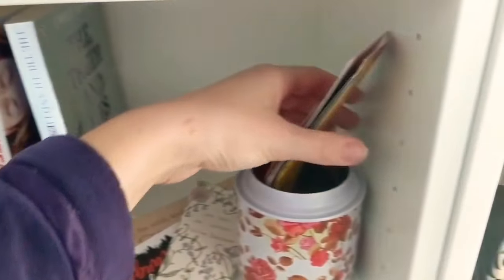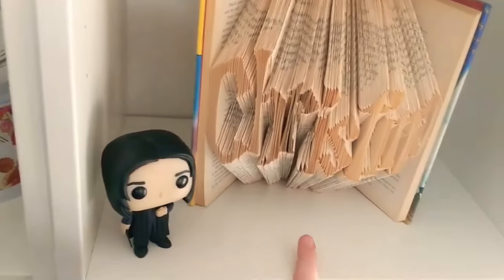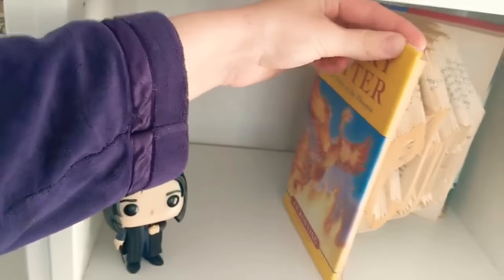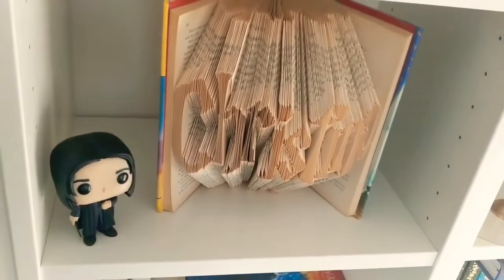It's actually really hard to do a bookshelf tour when you don't have books that fit up the shelf. And moving across, this is a Christmas present, and it's great. It's got my name on it, and it's a Harry Potter book. So that's even cooler than it actually saying my name. It's actually a Harry Potter book. And obviously I have Professor Snape.